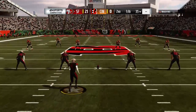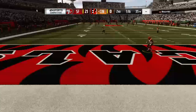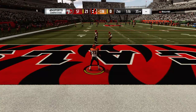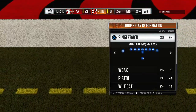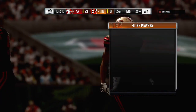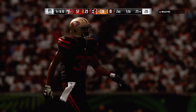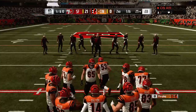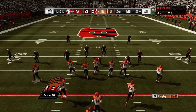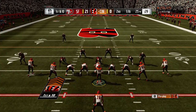Gold now out to kick it away. And this will not be returnable. It's out of the back of the end zone for a touchback. Now the Cincinnati offense ready to see what they can do here. And in some dangerous territory, you're already down 3 scores. A 3-and-out here or an inability to put any points up, this one might be over by half.